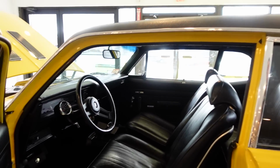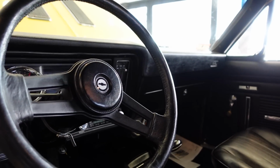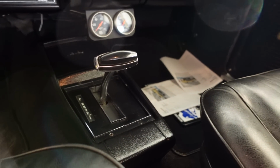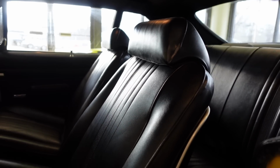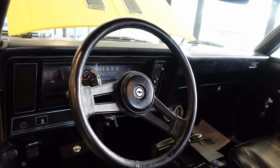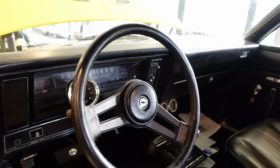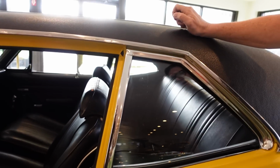And nice. This one has the optional bucket seats with center console. It's a Turbo 400 automatic transmission behind the 454. That's GM's toughest, most rugged automatic transmission of the muscle car era. Totally up to the job. Like the Corvette style steering wheel, the GT steering wheel. Sun Pro tachometer. Good to keep an eye on the revolutions. And a couple of auxiliary gauges for oil pressure and water temperature under the dash.